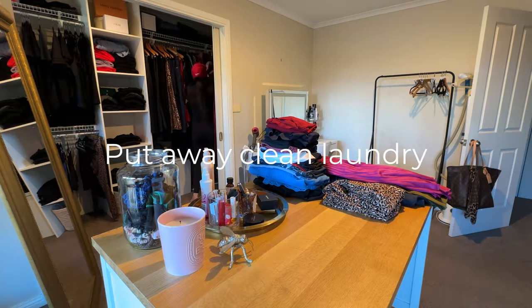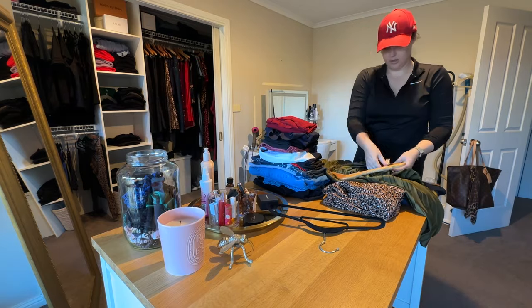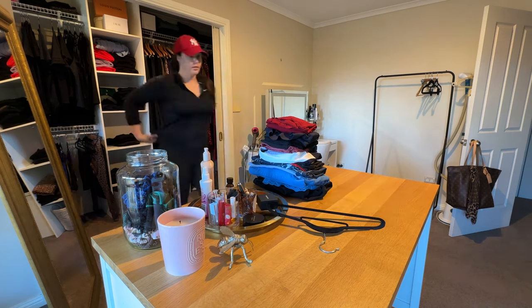Now it's time to put away the clean laundry, which doesn't really take that long, but this is the sort of task that's just annoying, and sometimes I do leave this. Does anyone else hate this part? It's kind of like unloading the dishwasher.